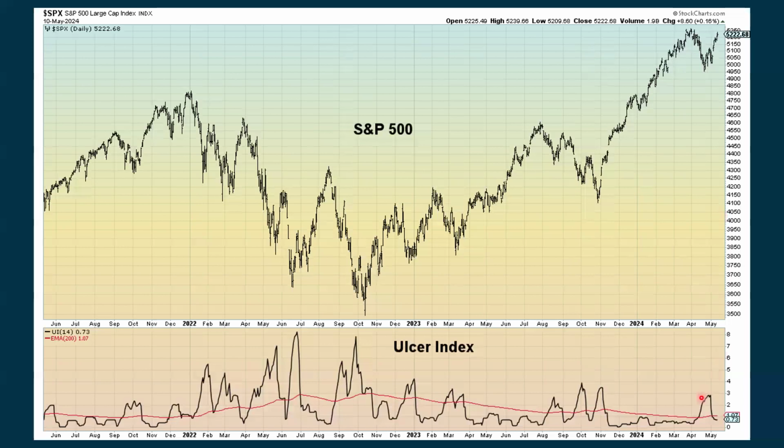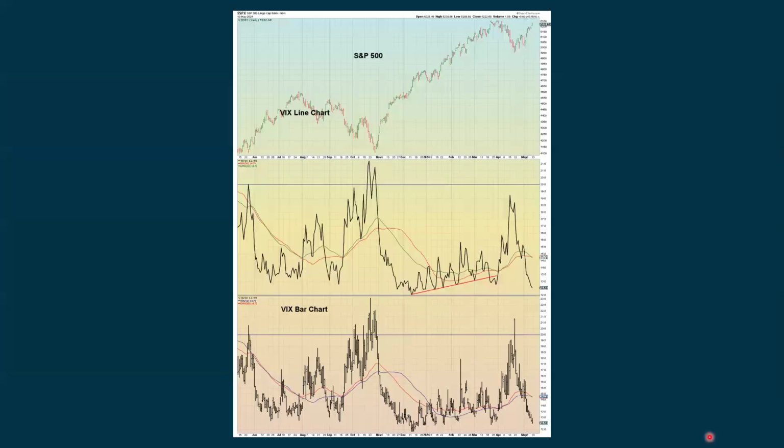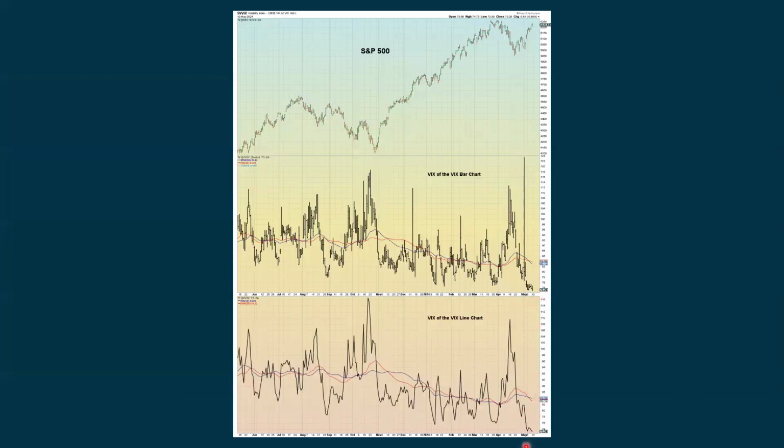Looking at the ulcer index, it's continuing to decline below its moving average as fear is dropping off. The latest reading with Investors Intelligence, which came out on the 7th, that's more neutral. And we're continuing to fall with the VIX, both with the line chart and the bar chart. And the volatility of the VIX, we're getting very low readings here. This just means that the volatility of the VIX itself is really slowing down.